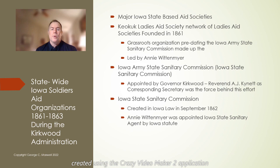The forces that drove the creation of the U.S. Sanitary Commission and the Western Sanitary Commission at a regional and a national level also worked to drive the creation of similar groups at a state and local level. Now, in the state of Iowa, that led to the creation of a rivalry among two competing state level organizations. And much of the reason for the creation of this rivalry had to do with a mistake made by Governor Kirkwood in the fall of 1861.